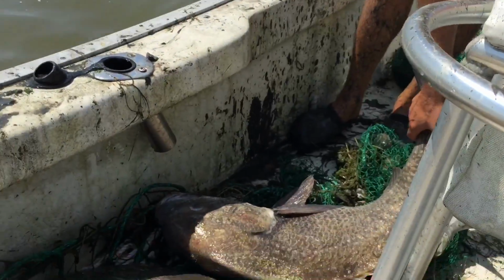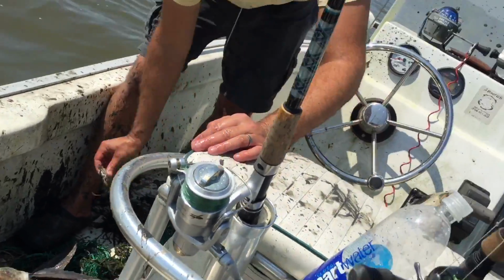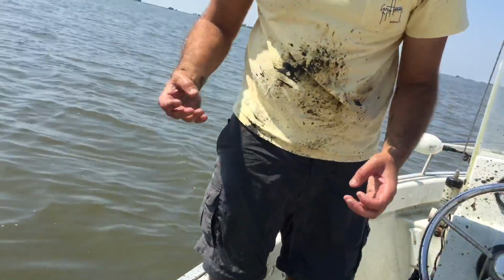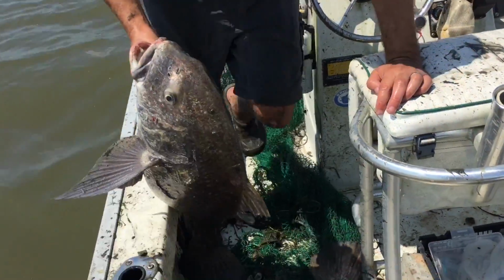Oh, let me get a snapshot of you at least holding both of them up, Jess. Can I do that? That might be the best picture ever. Hold two of those monsters up.